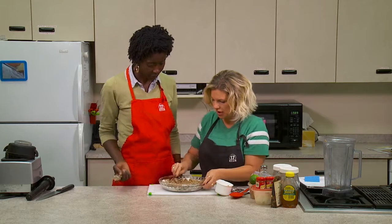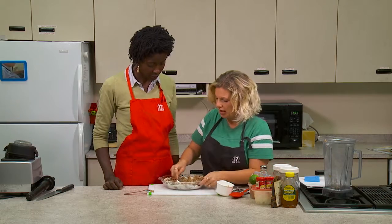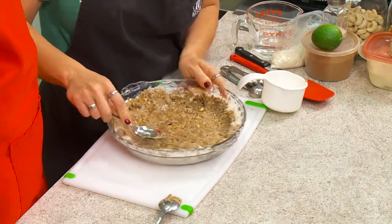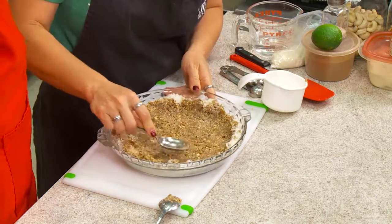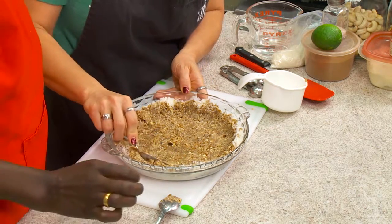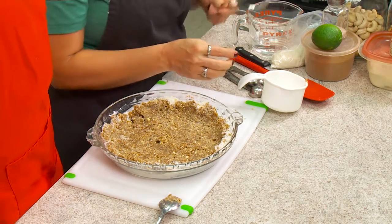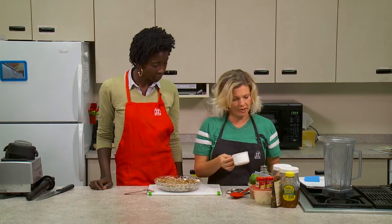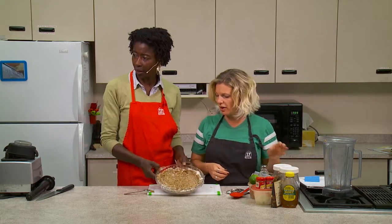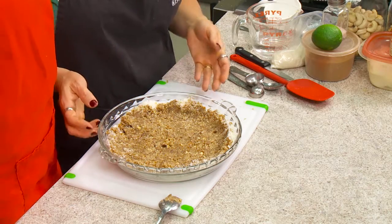I've also made mini cheesecakes, just putting them in a pie tin, or in a little cupcake paper in the muffin tins. Oh, that's a good idea. Yes. Little individual servings. Look at that. That there is the pretty, beautiful crust. Okay, so now onto the cheesecake itself.